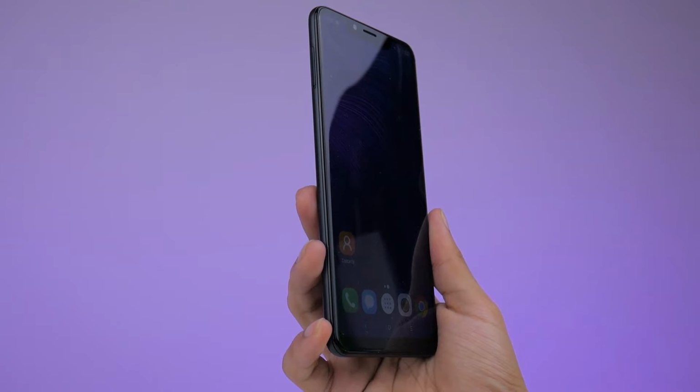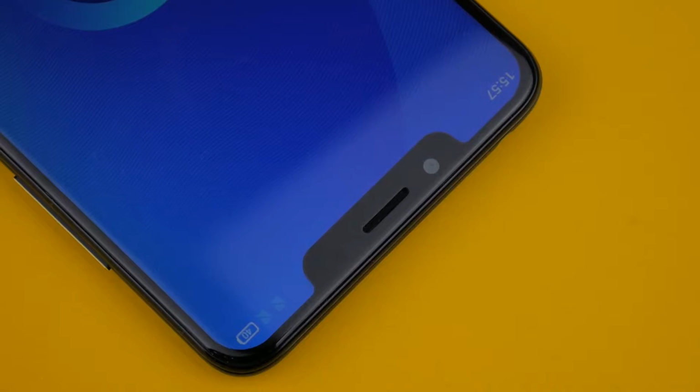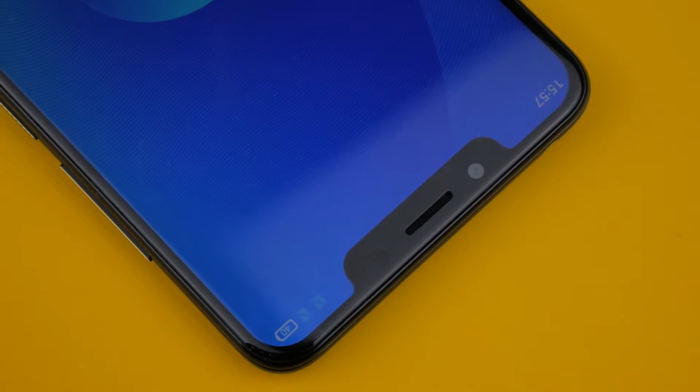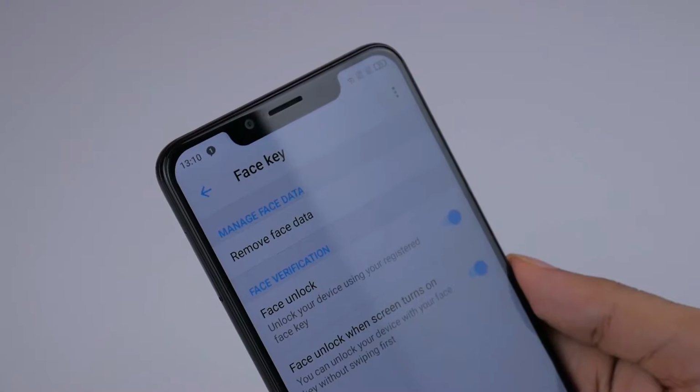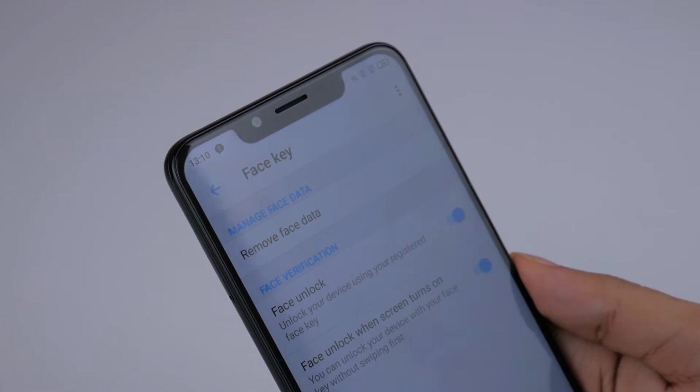On the bright side, you do get a fingerprint scanner for security which does the job well, and also the notch actually comes with some sort of face unlock features they call Face Key. They're not very secure, but the technology does not get fooled by a picture or a video of me, so that's definitely a plus point.